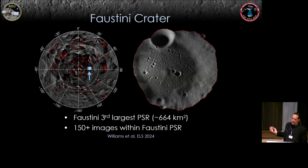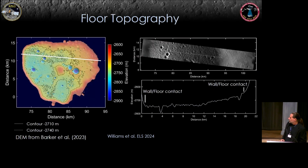So this is a mosaic here I put together with some of those early images. There's about a dozen or so images here. So these were during peak summer. So this is when we had really good lighting conditions. So the floor of Faustini, so I'm highlighting the floor, and in all these figures, the pole is on the left side of these images, so that's the poleward side. And so in general, the floor appears to be sloped poleward.